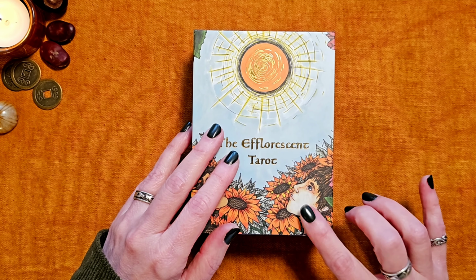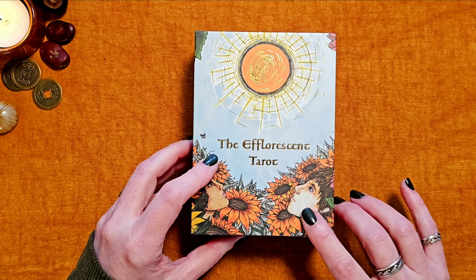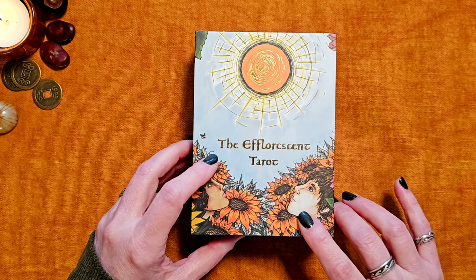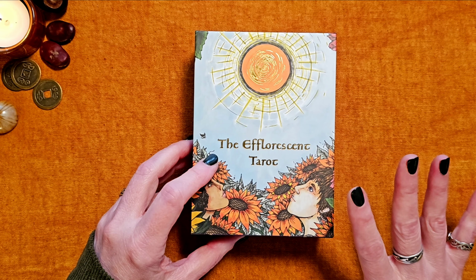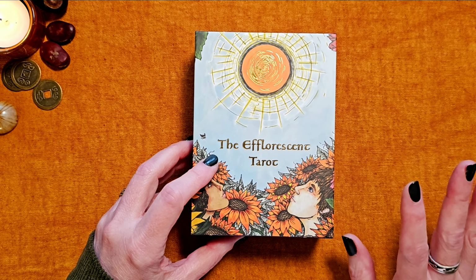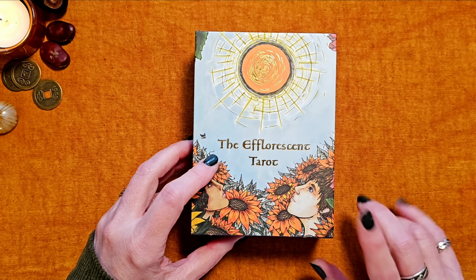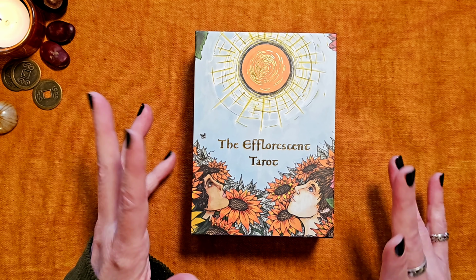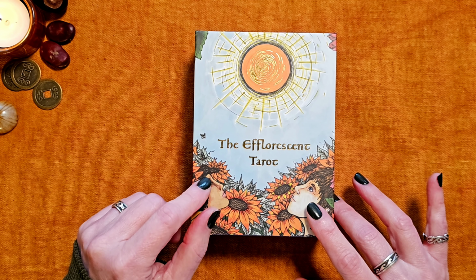And so with that, today I wanted to take a look at the 2024 edition of the Efflorescent Tarot illustrated by Peony Coin Archer. I also wanted to compare the new edition to my first colored edition. As far as I can tell, the artwork hasn't changed at all. But also, just before I go any further, full disclosure, the last time I checked, the Efflorescent Tarot was sold out. However, you can submit your email for a restock notification, which is a good sign that they're going to have it back. I will leave links for this below.